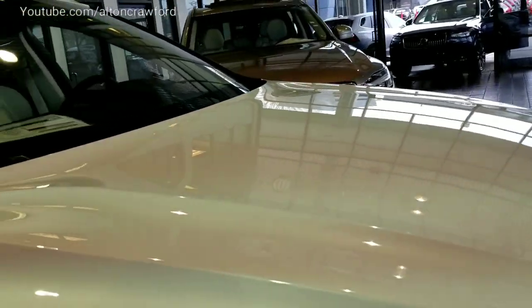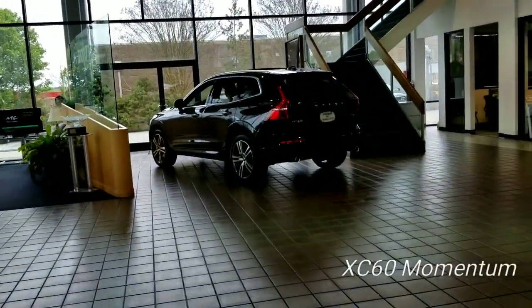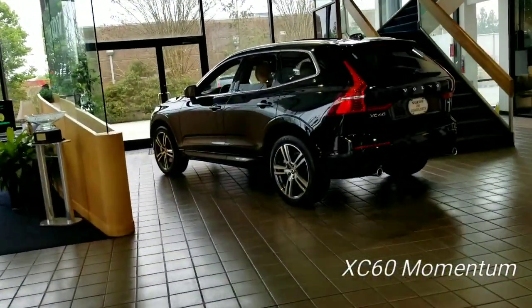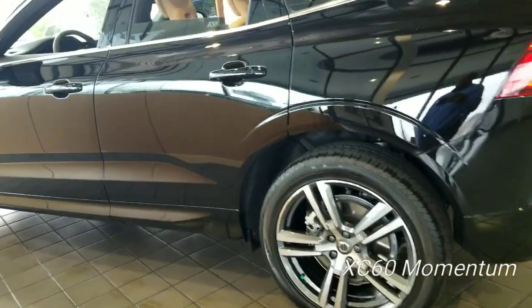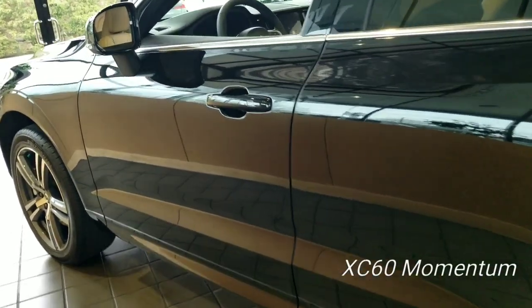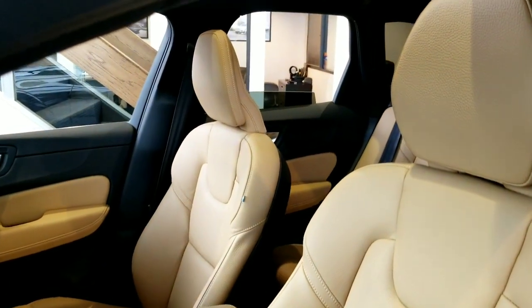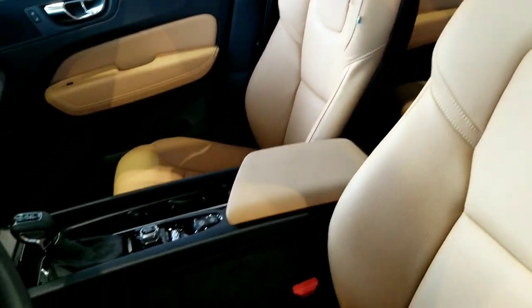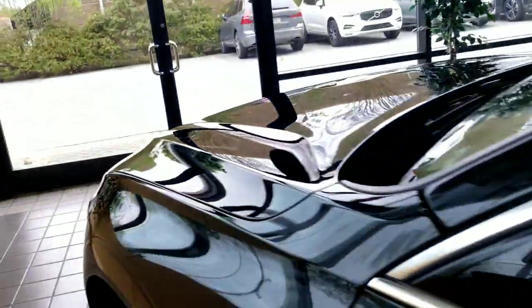And just in case you were wondering what it looks like in black, let's turn our attention to the far side here. So this is going to be a black model with the amber interior. Different style alloy wheel, so this would be a Momentum. You can see where it loses the side trim. Amber interior, which is also an interior color offered by Volvo as well. So that is a quick look at the Volvo XC60.